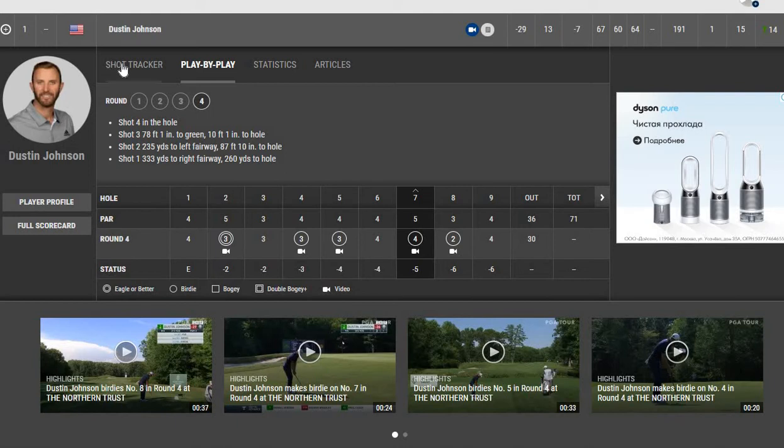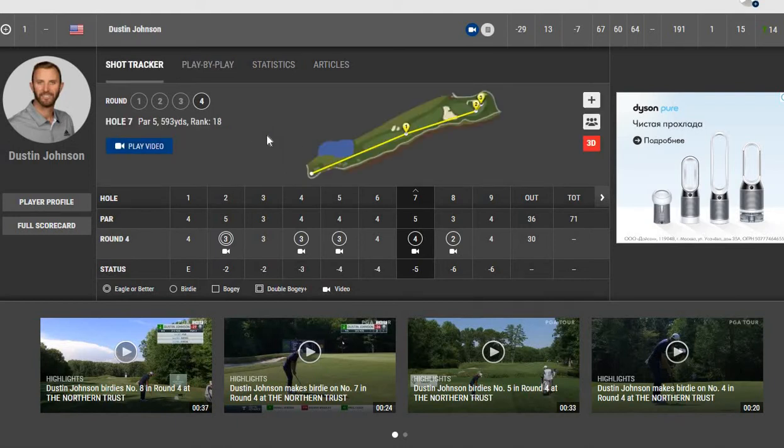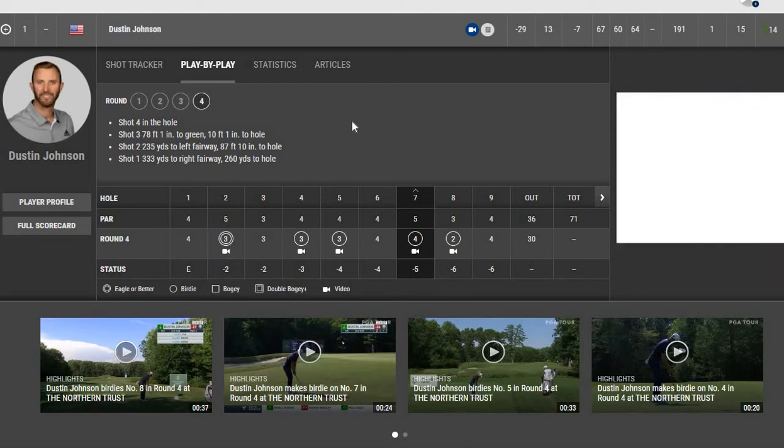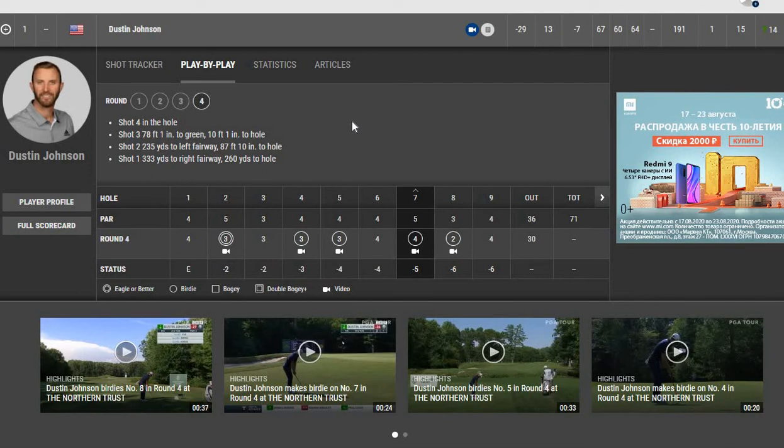The next hole was par 5, and again he made a birdie. It was a long par 5, not so difficult but very long. The distance was the most difficult part of this hole. After the first stroke, 333 yards to the right fairway, he was just 260 yards from the hole, and he couldn't reach the green with the second stroke, but he was on the left fairway, 87 foot and 10 inches to the hole. He made a very good short stroke to the green, 10 foot and 1 inch to the hole only, and it was just one putt, and it was an excellent birdie.